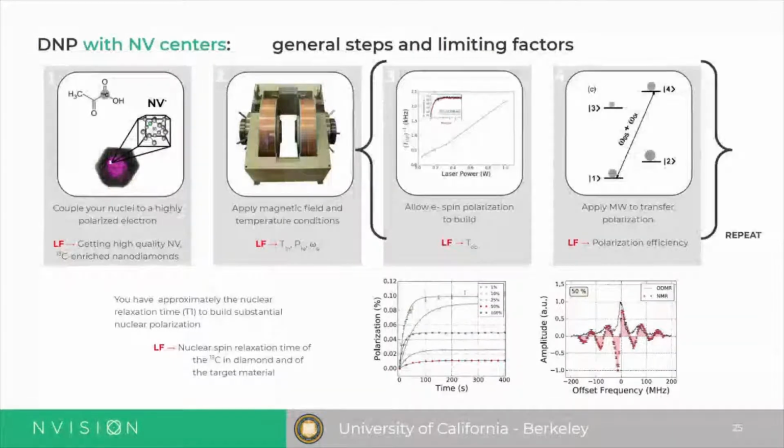Finally, since we have this mechanism where we have a relay spin, where carbon is acting as a relay between the NV and any molecule outside, we have 2 nuclear T1s that we need to care about. So we need a long T1 of the carbon in diamond, and now a long T1 of our target material.